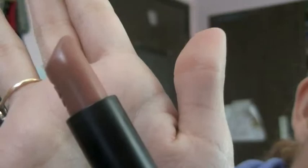Next, I will be taking this nude shade lipstick, and this one is from a company called Essence. You can find it at Fred Meyer's, and it's just a neutral color. I really enjoy this shade.